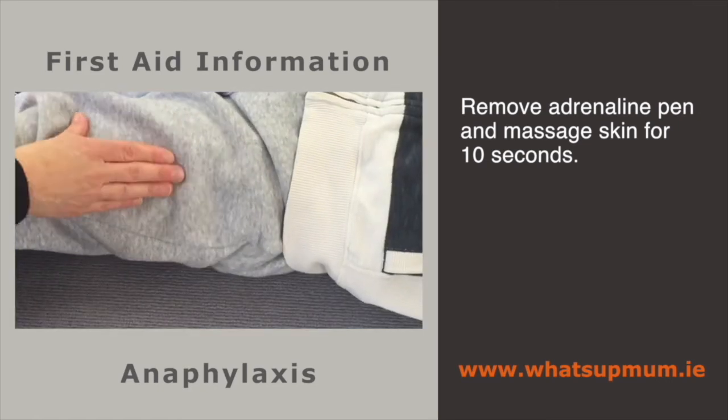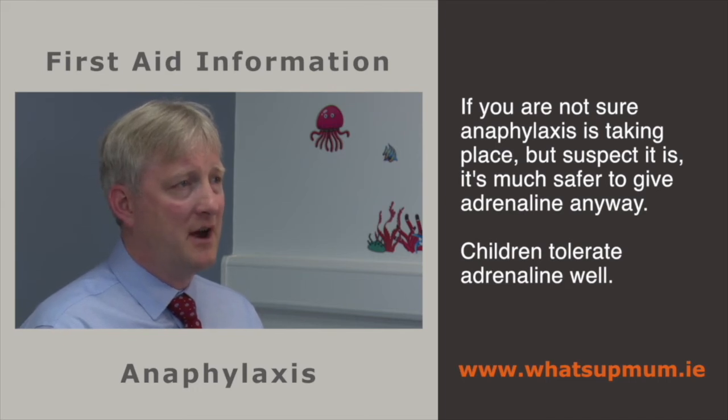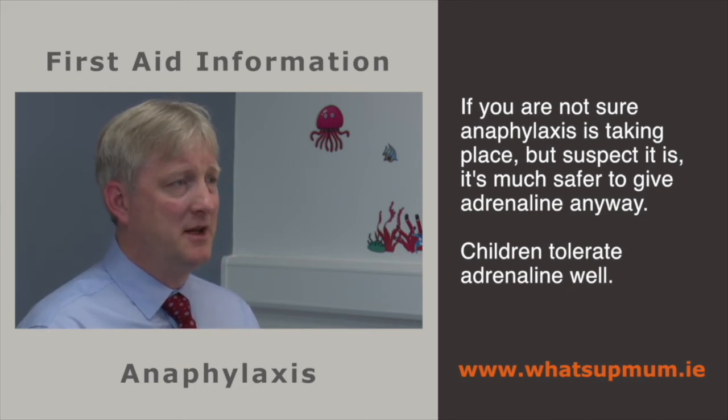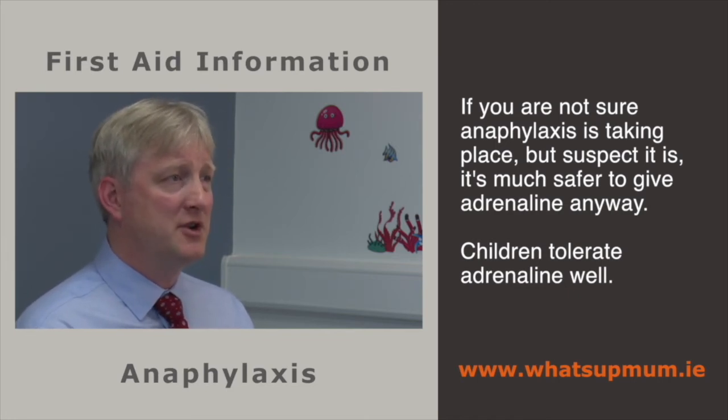massaged for 10 seconds. If you're not sure that the features they're having are typical of anaphylaxis, but you suspect because of difficulty in breathing or circulatory collapse this may be happening, then it is much safer to give adrenaline. Adrenaline is well tolerated by children, and it is very unusual that it would do any harm to a child.